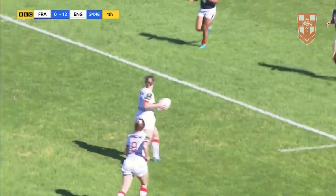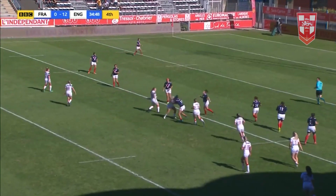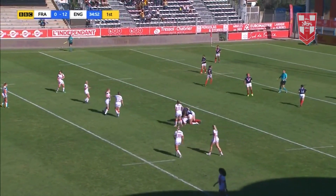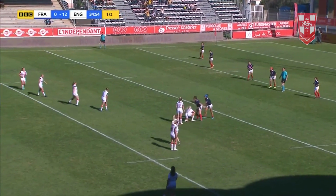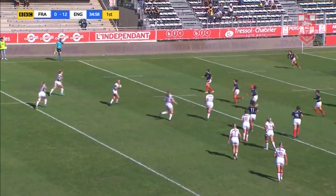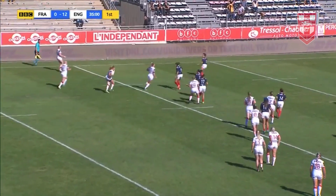Yeah. So Stanley then at acting half. Along the centre of the field, going up the middle is Shona Hoyle. Hoyle is brought down. Again, France still hunting in packs coming forward for that defence, but the gaps are starting to open up for England. That left edge, they always seem to have numbers on that left edge.